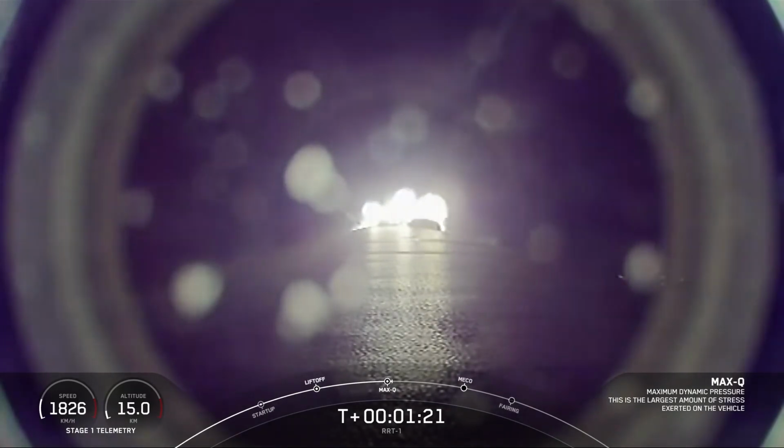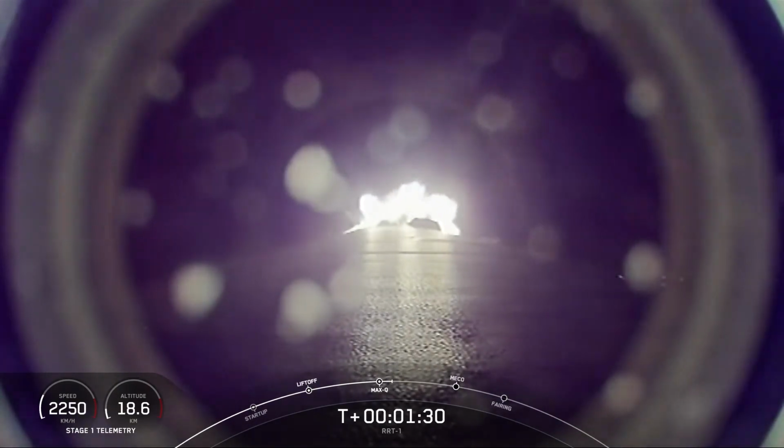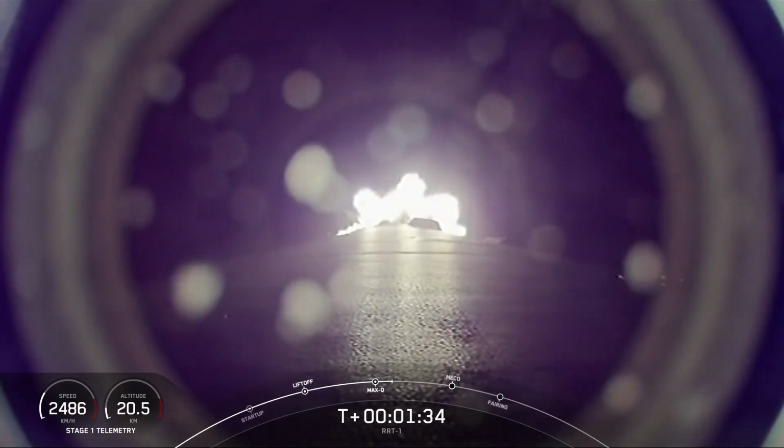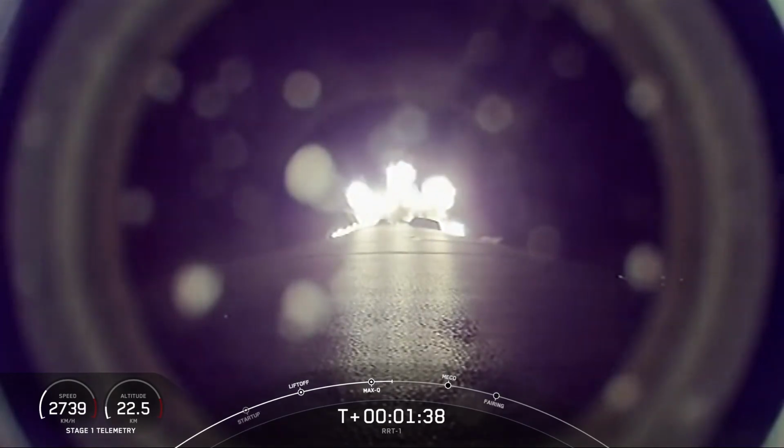And we are now at max Q, and the rocket typically needs to go about 17,500 miles per hour horizontally in order to avoid being pulled back down to Earth and get into orbit. You can track our progress to orbit by keeping an eye on the Stage 1 telemetry in the bottom corner of your screen. Evac shell started.